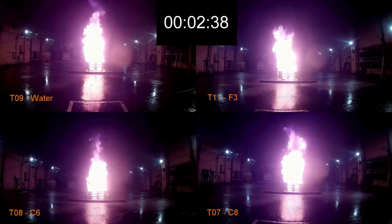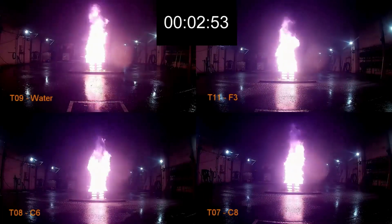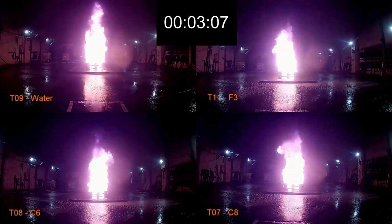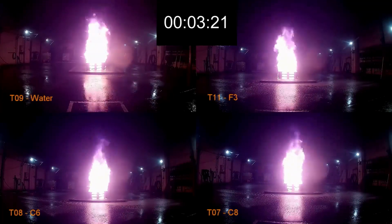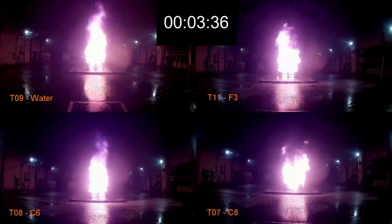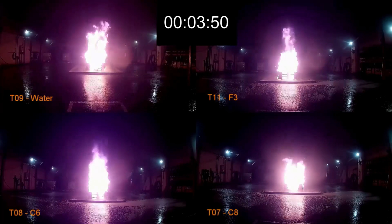So we see with this test that the suppression system is going off and struggling to knock them back to start with. And as the test goes on, we'll see how the fires get knocked down, and then once it's dealt with a solid fire, it then has to deal with the liquid fire around it as well.